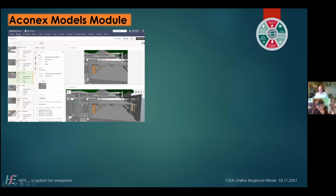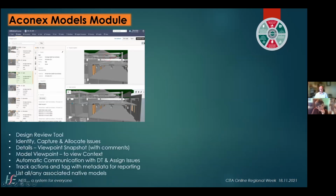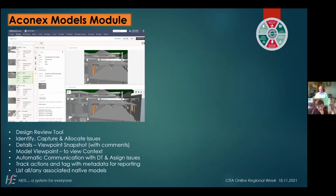Now, another key feature within the modeling is the ability to raise issues. It's a very good design review tool through the design process. We can identify, capture, and allocate issues. Once we see an issue and capture it in a viewport, it'll give you a still viewport which you can mark up, shown on the top of the picture here. But it also provides the live model that's on the platform in the bottom section, which allows you to manipulate and review the context that is there. You can then allocate that issue to a member of the design team, another member of your own team, a contracting team, or whatever.